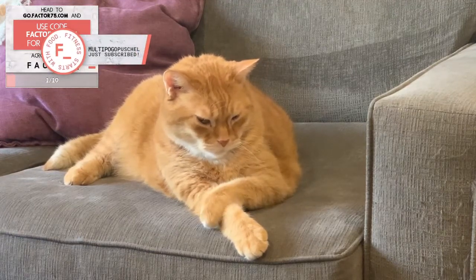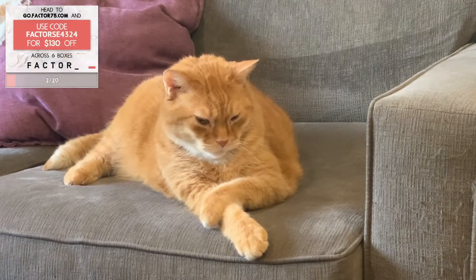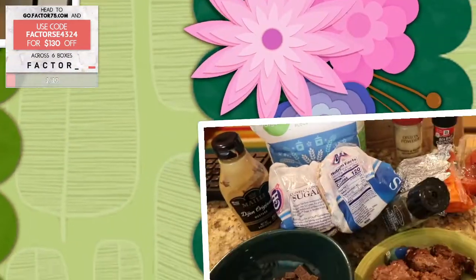We're going to be using the roast beef camera. I'm going to steal it so that we can also use it to do some stuff on the counter here. So let's take a look at some of our ingredients that we're going to be using today.